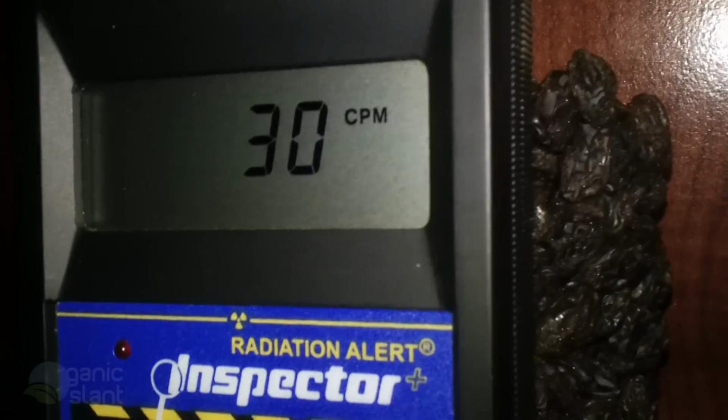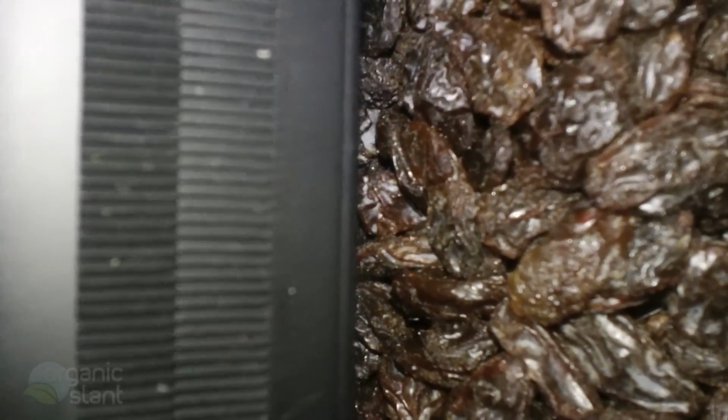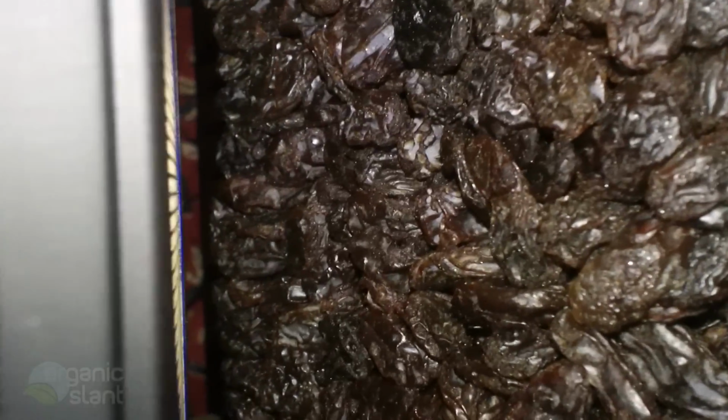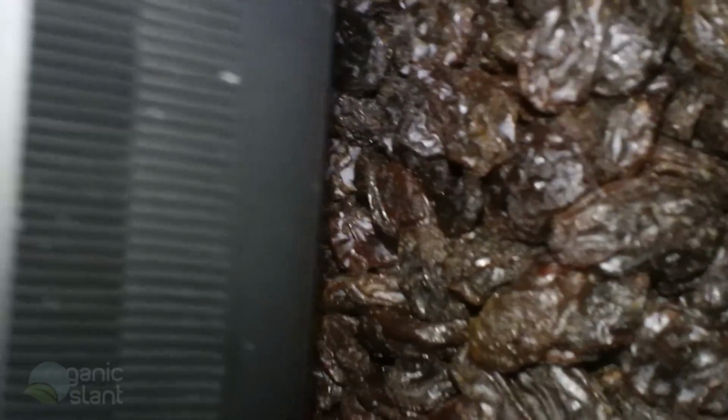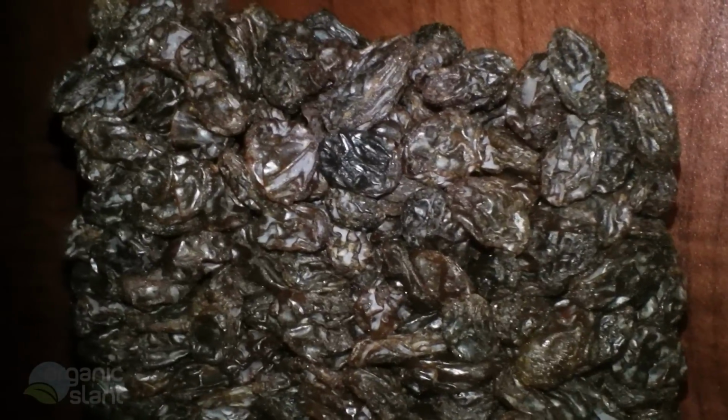Alright, this is what it looks like. This is how I had it done. I just placed it standing up. Right behind it. So now what I'm going to do is take away this clump of raisins and do a background in the same spot. So I will have done a background before and after the tests.